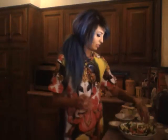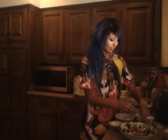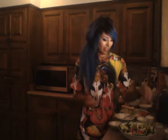And this is totally an option, of course, but I like to sprinkle unsweetened dried coconut on the top of my salad. It just gives it that little extra.